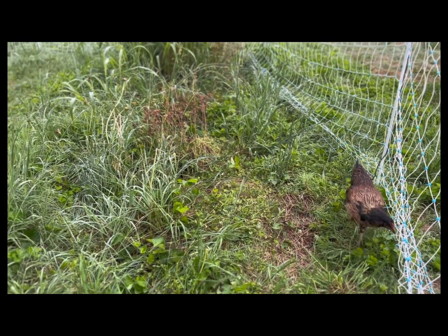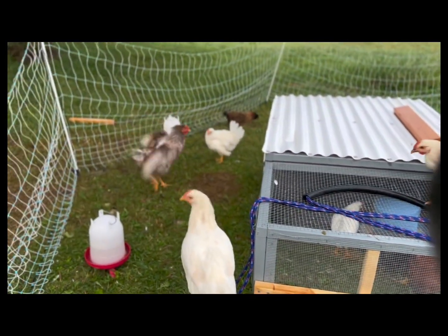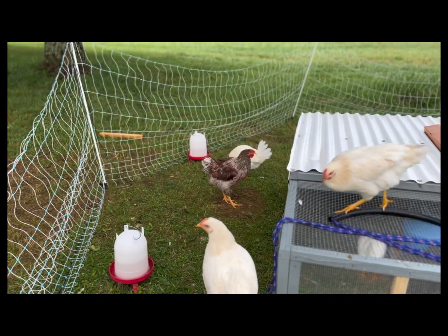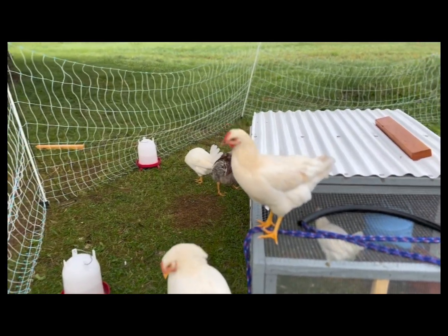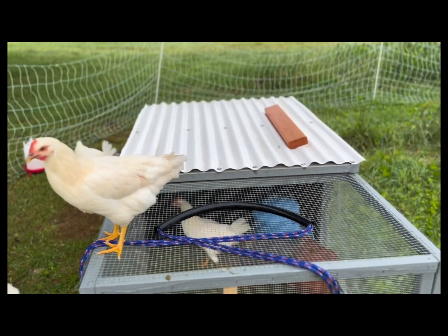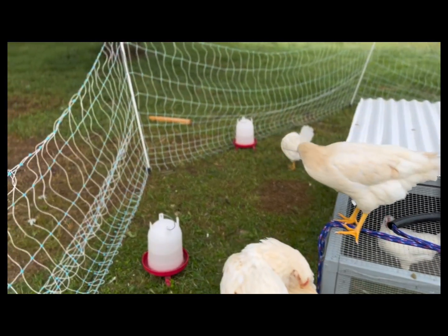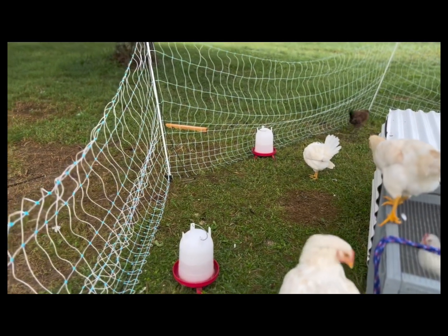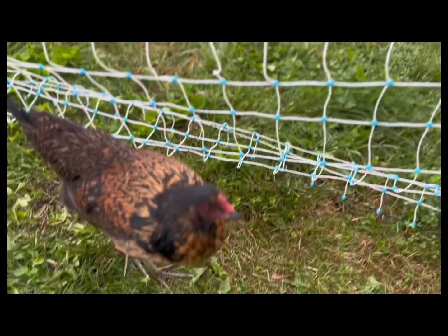So now she's with these hens and rooster. She seems to be fitting in quite well. She and the Americanas get along really, really well. For some reason, I don't know why, but it seems the leghorns, or at least one of them, doesn't seem to be a fan. So, not sure what that is all about.